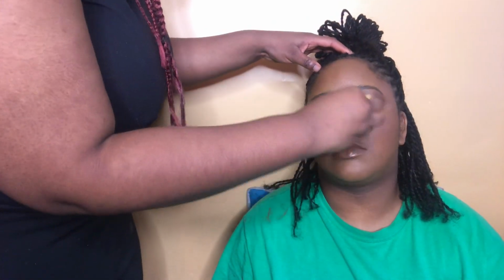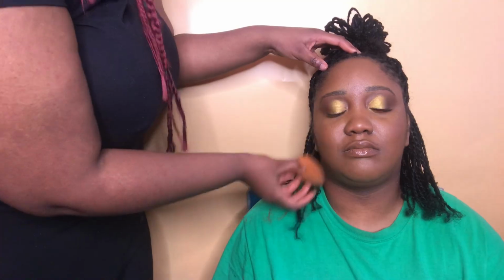And now we're going to set. Far away. It smells yummy. Then just going to do final blending. Alright, so that is the final look. What do you think? I like it.